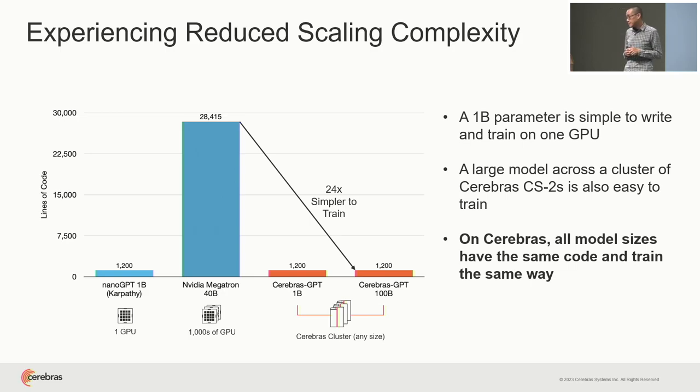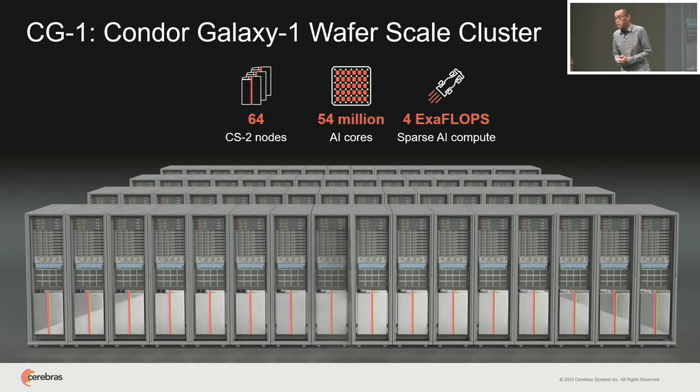But when we trained Cerebras GPT, we coded it for a single CS2, and it just scaled up to 16 CS2s on Andromeda without any code change, trained exactly the same way, from one system to 16 systems. But we didn't stop there. Just last month, we announced the CG1, Condor Galaxy 1 wafer scale cluster that we built in partnership with G42. This is a massive 64-node CS2 cluster with a whopping 54 million compute cores and 4 exaflops of sparse compute.